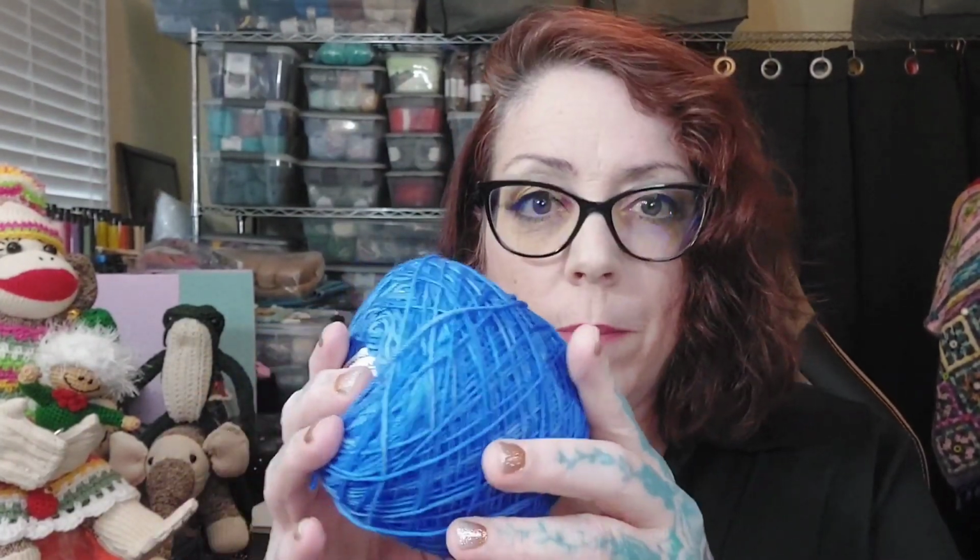Then I got this solid standard blue. I'm not sure if it was supposed to be a semi-solid color or not because it's so slightly variegated. It's hard for me to tell if this was supposed to be a semi-solid and just didn't quite make the grade, or if they really meant it to be a super subtle gradation of this blue. Either way, it's a beautiful blue yarn, and I am thrilled, of course, to have it in my stash.